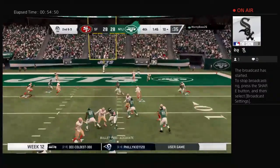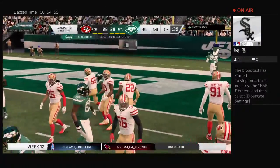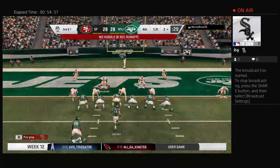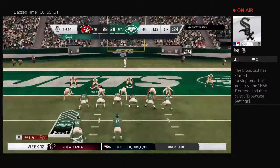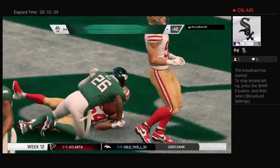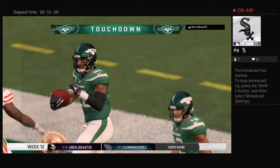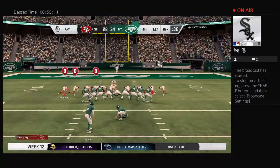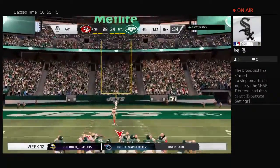Darnold now to throw. He finds his target. It's Matthews. And he's able to get it down to the 2-yard line. 8 yards on the completion, but now they face 3rd down. They'll try and run for it with Bell. And he's into the end zone. Touchdown, Jets. Taking it in from 2 yards out. And the Jets have taken the lead.